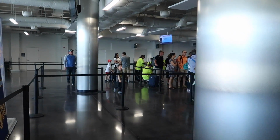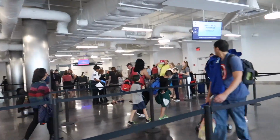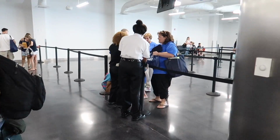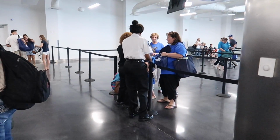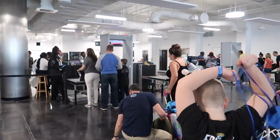When you enter the terminal here in Miami, each terminal is a little bit different. The first thing you do is walk in and enter the security line area. We're just gonna go through a quick security check and then on into the terminal. It's a super quick process. They check your passports and your online documents right here, and then you come through a typical TSA style security screening with bag check, metal detector, that sort of stuff.